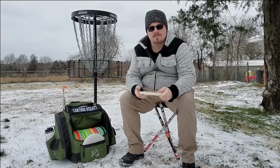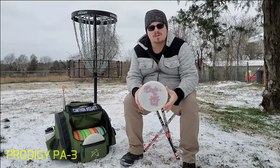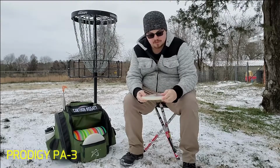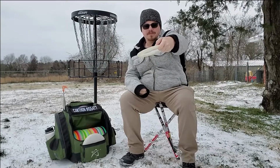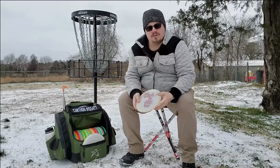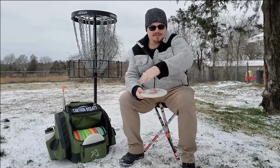And when I need a little bit more bite, but not a whole lot of distance, I've got a Glow 400 Prodigy PA3. This one's got a little bit of stability to it. I can pop it out there on a hyzer. It may flip up to flat, but it's always going to finish just a little bit over to the right for me. By the way, I am a lefty, so this will all be a left to right reference here.